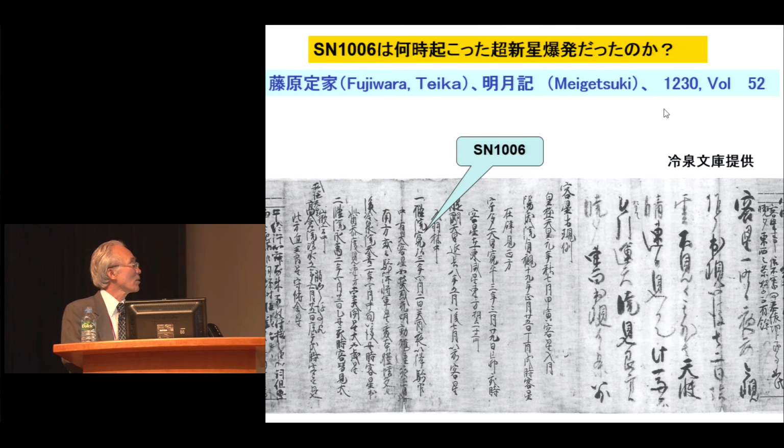It says there's a very bright supernova in the area of Lupus. So this is a document written about 1,000 years ago, a diary by Fujiwara Teika. I found this document, and I thought I was lucky to have been transferred to Kyoto University, because this research began right after I was transferred, and I just came across this old document of 1,000 years ago, and I saw the linkage between contemporary astronomy and this very old document.